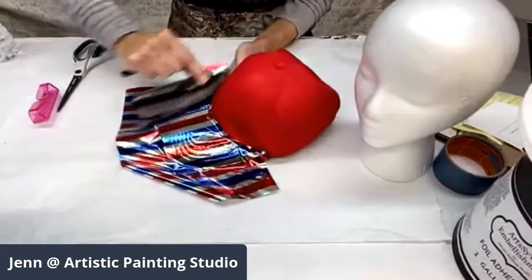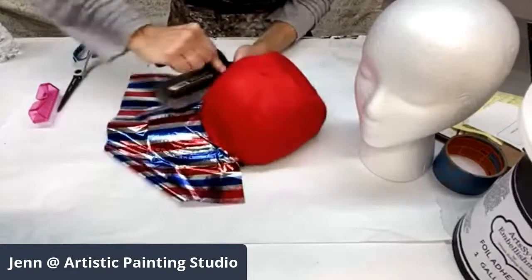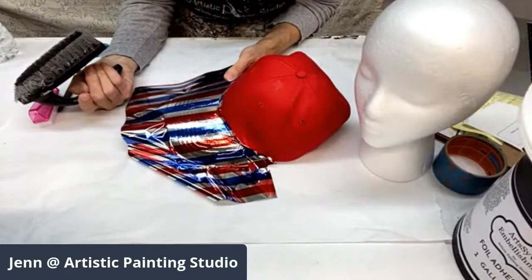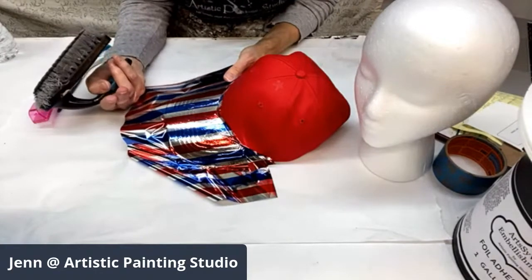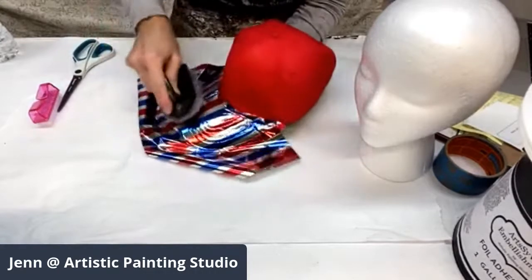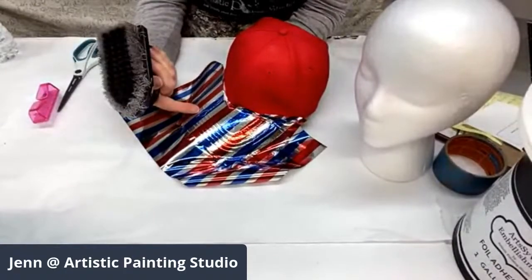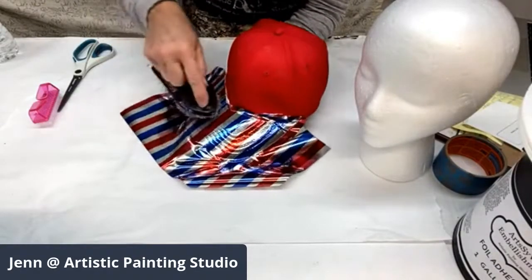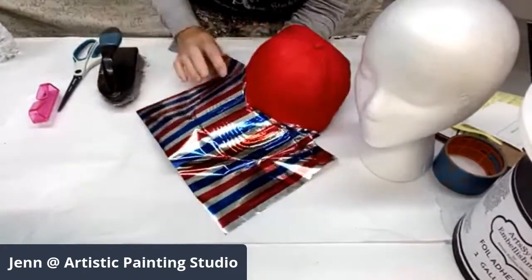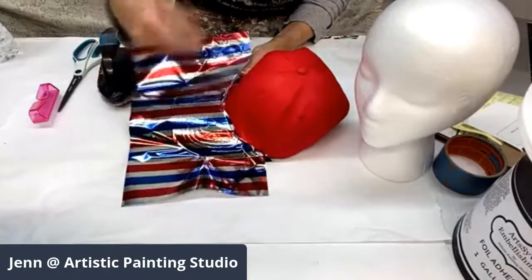So we are going to give this one a really, really good scrub because it's not wanting to transfer as well as I'd hoped, okay? Not every foil transfers the same, okay? So remember that when you're picking your different foils and doing your projects, especially because we're on fabric and we're not using fabric textile glue, we're just using my regular glue, that this is going to come out, but it's not coming out as strong as I would have liked, okay?